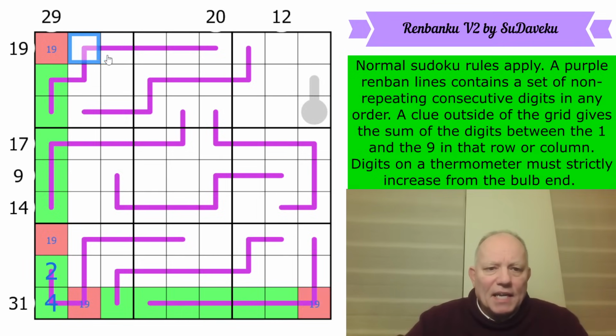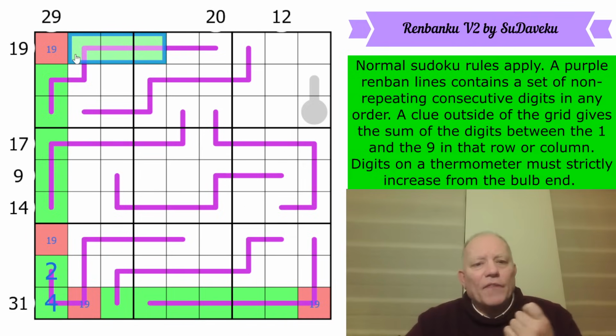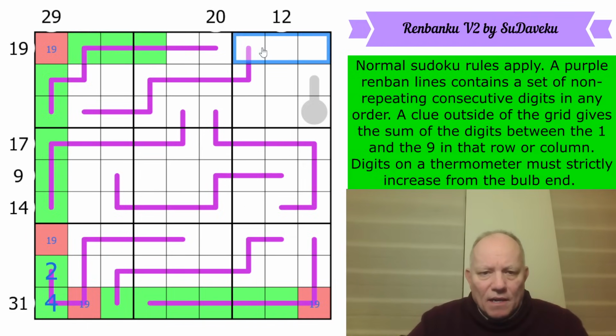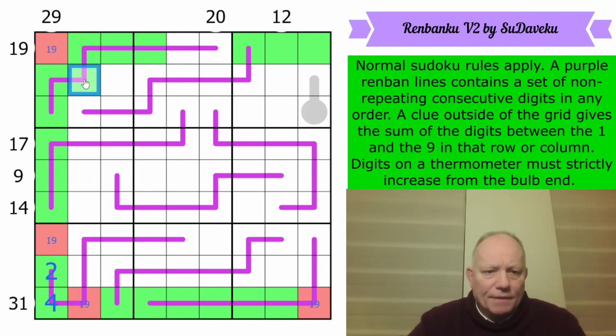And we've got a 19 sum in row 1, which is at least 3 cells. 8 plus 7 is only 15. The outies: take away 19 from 35, the outies add up to 16, and that is at least 3 cells. And they have to come at the end of the row because of this crust coming at the beginning. So one of these two is a crust, and that is the only crust on this renban, so that is green.